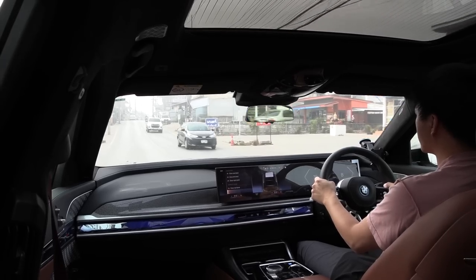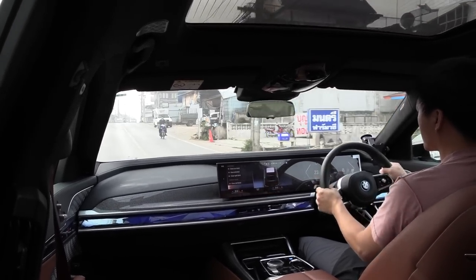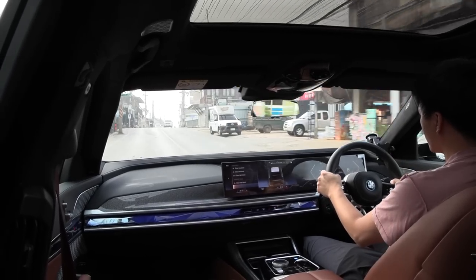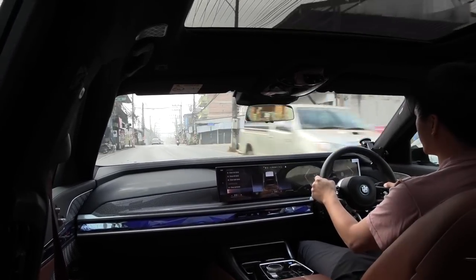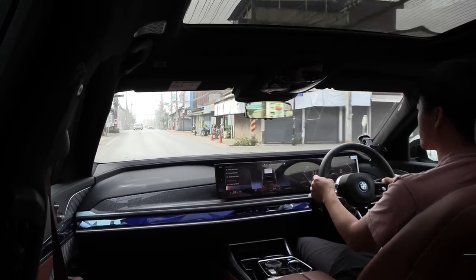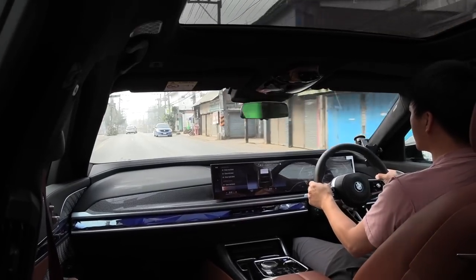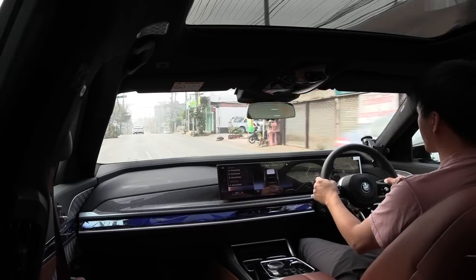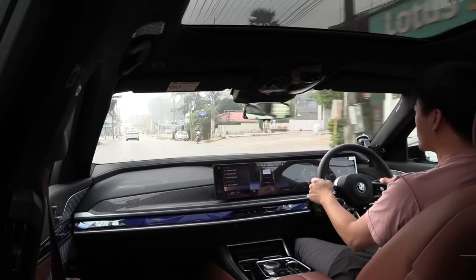But at least I managed to do a range test. A charging test was not really possible because we don't have fast enough chargers. But I believe this battery is, well, actually, is it the exact same as the BMW iX? So it's 107 kilowatt hour, but in my range test, I estimated it to be 101 kilowatt hour net capacity. And then the consumption was only 160 watt hour per kilometer.